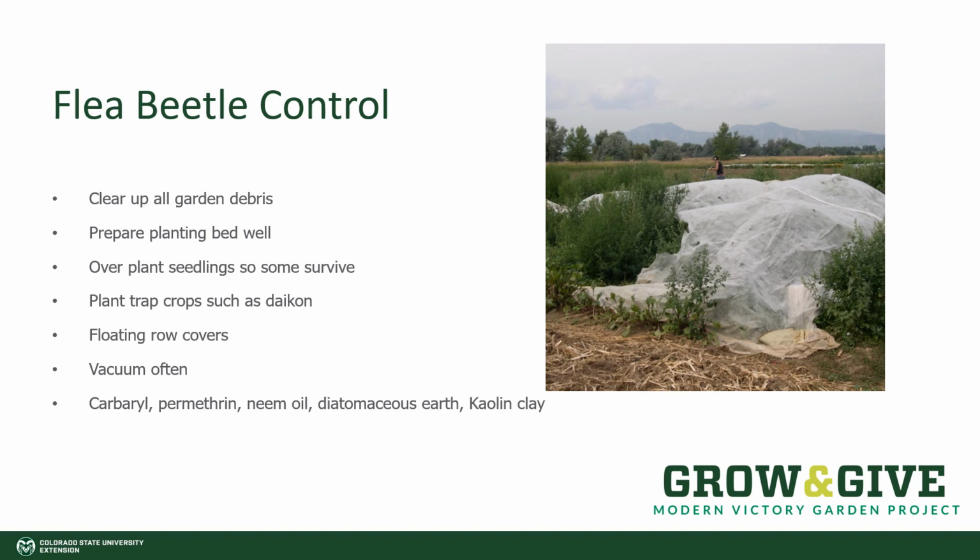The problem with kaolin clay is you can't get it off of your fruits. It doesn't wash off readily. So don't apply it to eggplants that have fruit on them. Don't apply it to the tomato fruits, etc. But you can use it successfully on the plants before they start setting fruit, or on something like a cabbage.